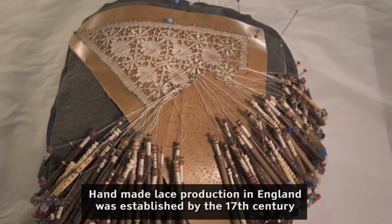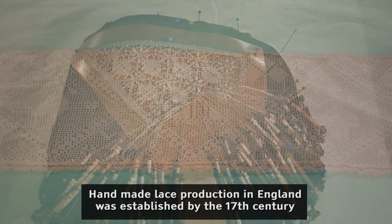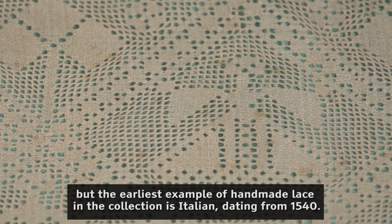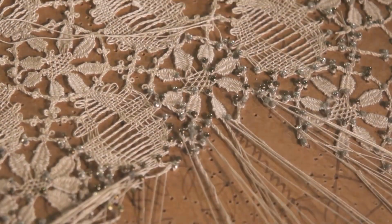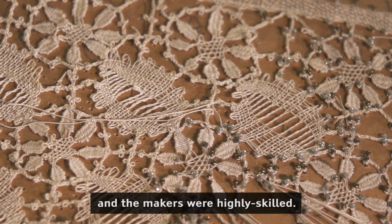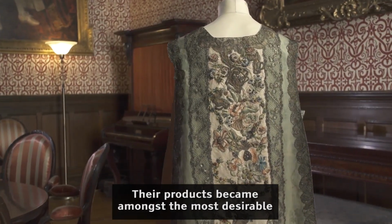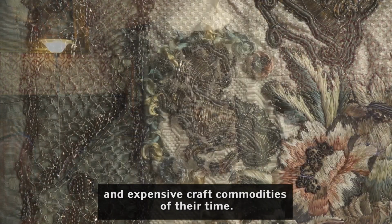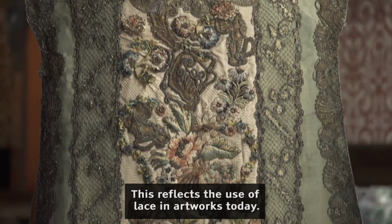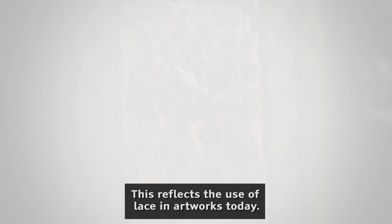Handmade lace production in England was established by the 17th century, but the earliest example of handmade lace in the collection is Italian, dating from 1540. Intricate patterns are the essence of the fabric, and the makers were highly skilled. Their products became amongst the most desirable and expensive craft commodities of their time. This reflects the use of lace in artworks today.